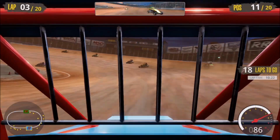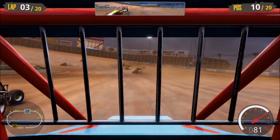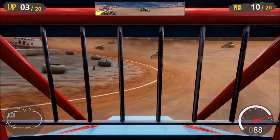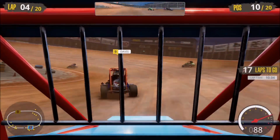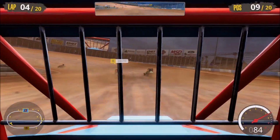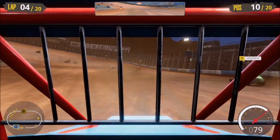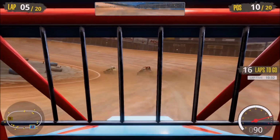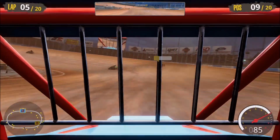All right, things are starting to get a little bit more spread out. I like that. I see a lot of guys running the top. There we go. There's one guy who is moving us out of the way. All right, so running in 10th position right now. That is awesome. Remember, the higher the finishing position, the bigger percentage of the purse we get.